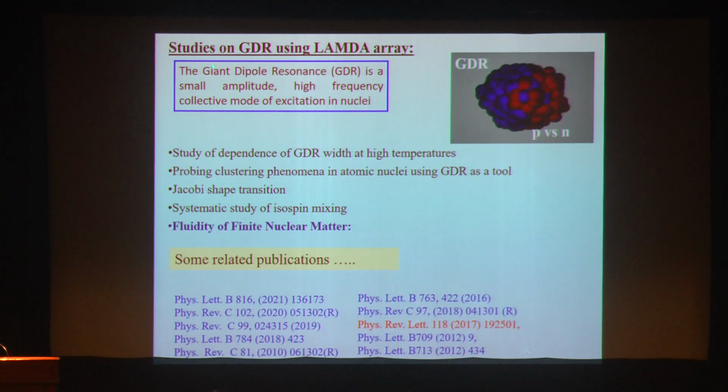So another area where we are working is studies of GDR using gamma rays. GDR is a small amplitude, high frequency collective mode of excitation in nuclei. So we studied the dependence of GDR width at high temperature, probing clustering phenomena in atomic nuclei using GDR as a tool, Jacobi shape transition, systematic study of isospin mixing, fluidity of finite nuclear matter. So these are some of the related recent publications.